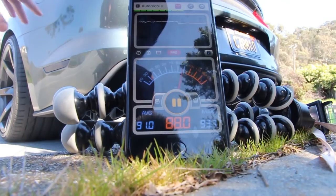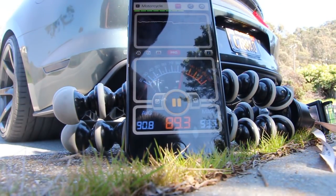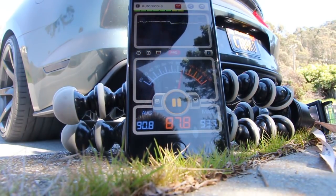This is the best little contraption I can do with this setup right here. So we're gonna go in the car, rev it to about 2,500 RPM and see what kind of decibels we get.